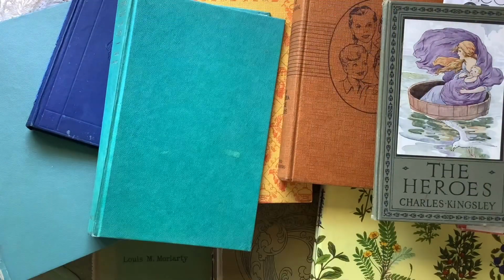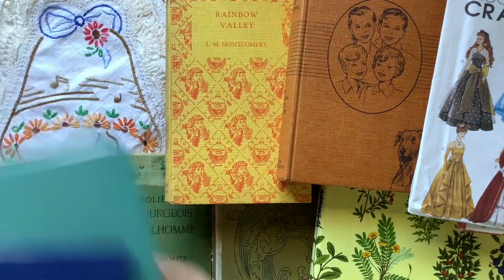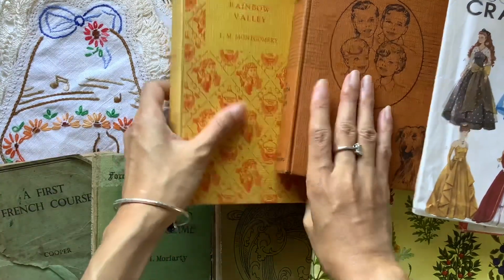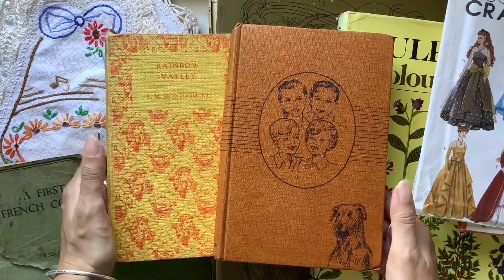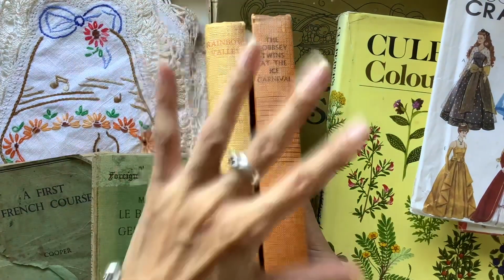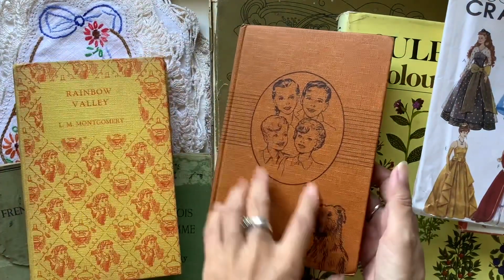So yeah, there's a look at some of the books that I have already been working with, and then here are some other books that I picked up that I am going to be keeping for me, I think. I'm not sure. I just fell in love with them and I've just fallen in love this year with vintage books to use as journals, and to display in my room. And I just absolutely fell in love with the covers.